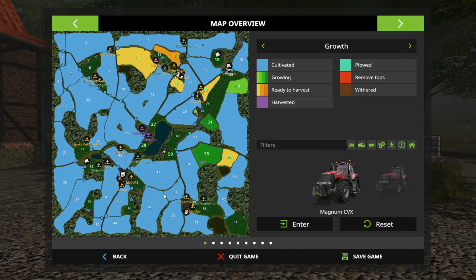There are some, most of the fields. These are the ones that we did yesterday, apart from that little bit there, which is probably the size of a normal field. All right, so we've got 58, 30, 14, 11, and 9 all done.